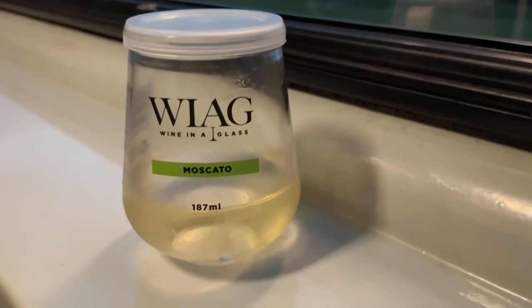Anyway guys, now my thoughts on the meal. It was quite tasty, I must admit. I actually did satisfy my hunger, so it was good. Oh, it was quite nice guys. As you can see, it's starting to get a bit darker outside. Also the wine is quite lovely, the Moscato wine in the glass.